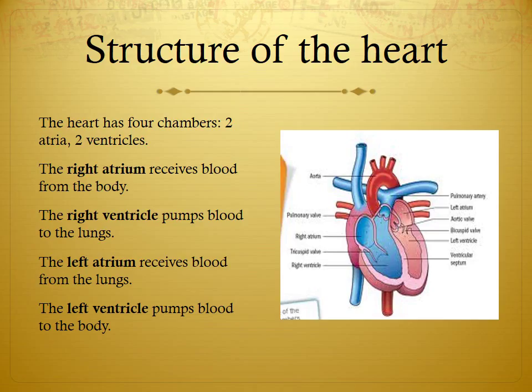Fish generally will have 2 chambered hearts. There are other species that have 3 chambered hearts. But humans, some others have 1 chambered heart, but we have 4 chambers, 2 atria, that's the plural of atrium, and 2 ventricles.